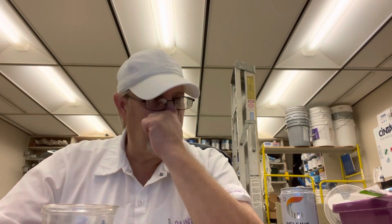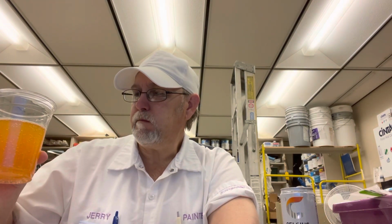Light carbonation, it's very dry. Very dry energy drink. You get that kind of lemonade dryness. You get an orange citrusy kind of taste, mixed with the vitamins and all those things they got in there. It alters, you know, the orange a little bit, but it don't taste bad.